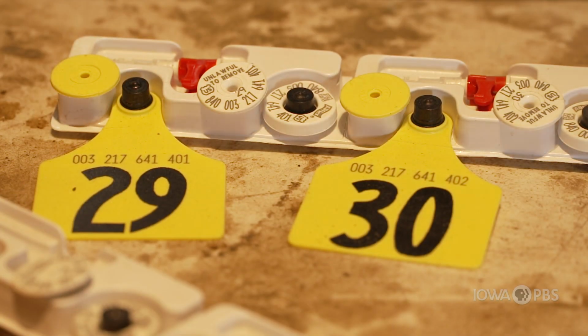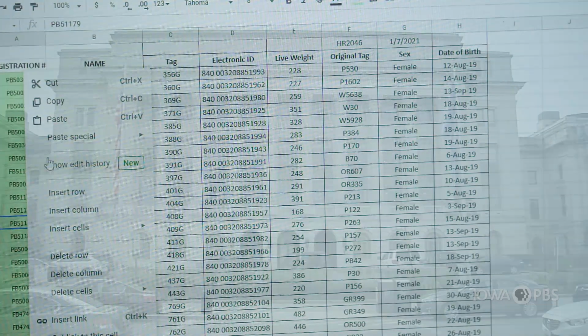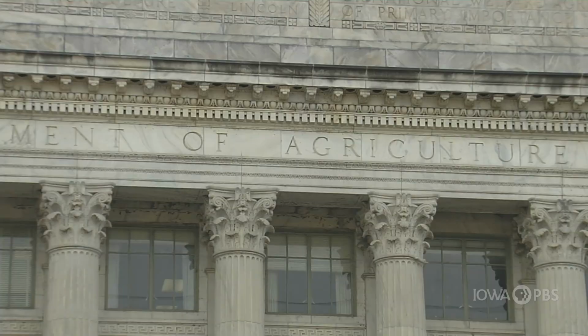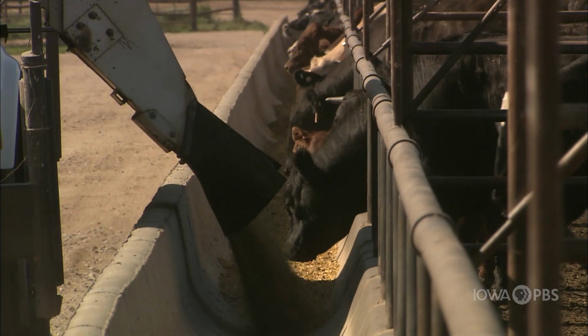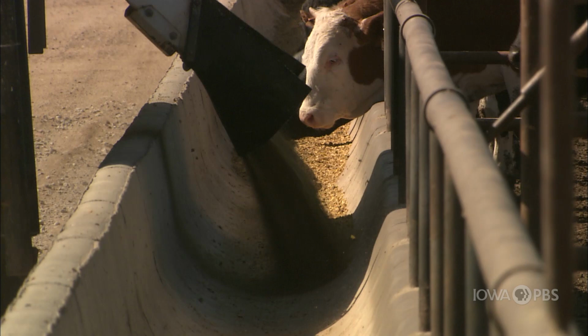The 15-digit EID number would not only be associated with a birth date, birth location, and health information, but could also be shared with USDA through a database to rule out or pinpoint affected cattle in case of a serious disease outbreak. Of the top 10 beef exporting nations in the world, only 2 of them don't have a disease traceability system in place today.